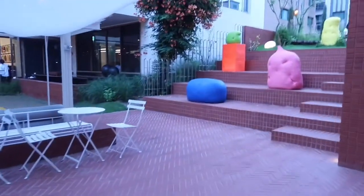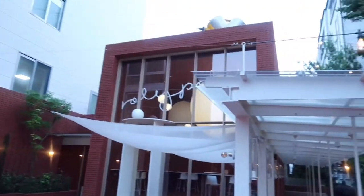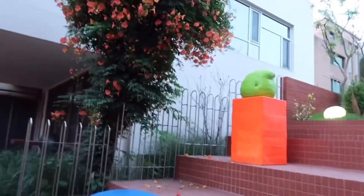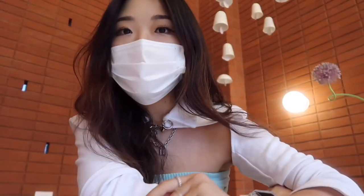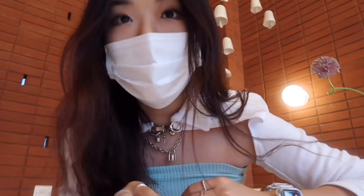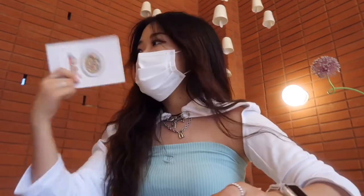This is the waiting area and it's so pretty. So they said that we had a short wait if we wanted to sit inside, and this is the outdoors area where you can rest. It's so cute. I came indoors because it's literally so hot outside. I do not know how I'm gonna survive this summer with the mask on. My friend has arrived. Why is it so dark?